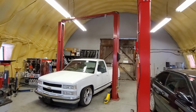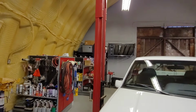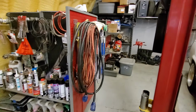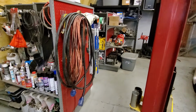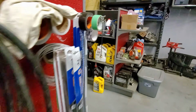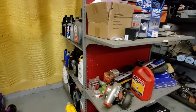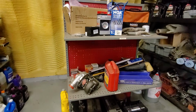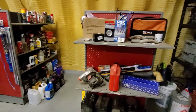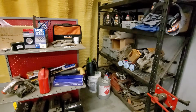I'll just start in the corner with some of the boring stuff. Gotta have shelving to store all your junk. You got paint and bolts and extension cords, a big one for the welders. Oil for customer jobs. I just kind of keep everything, part shelf here. When parts come, they drop off here. Coolants or chemicals, everything like that you need. Some synthetic oils up here on this rack.